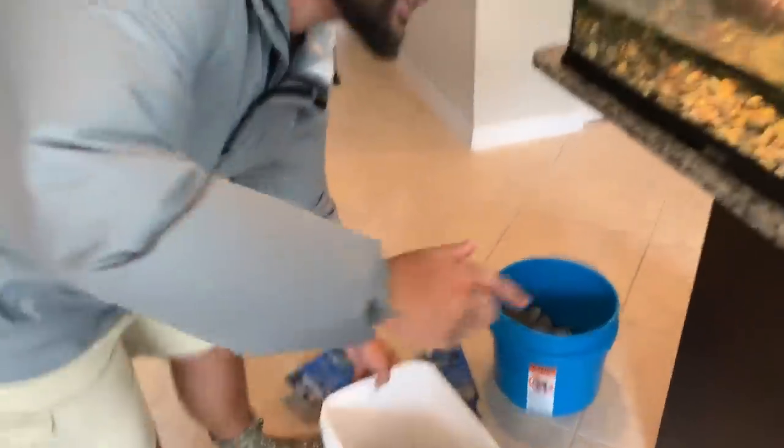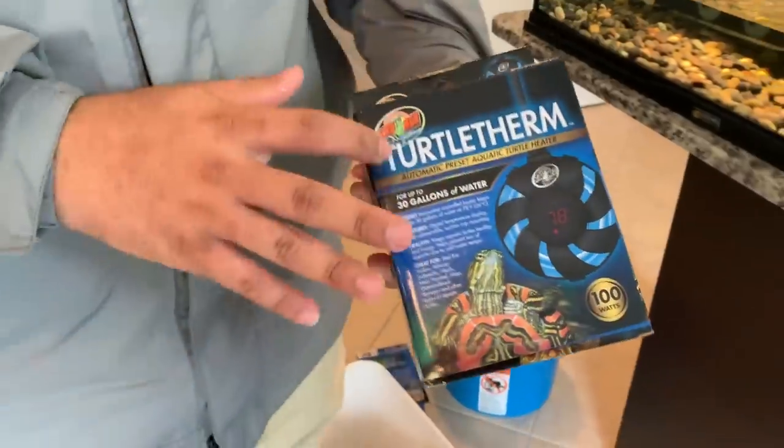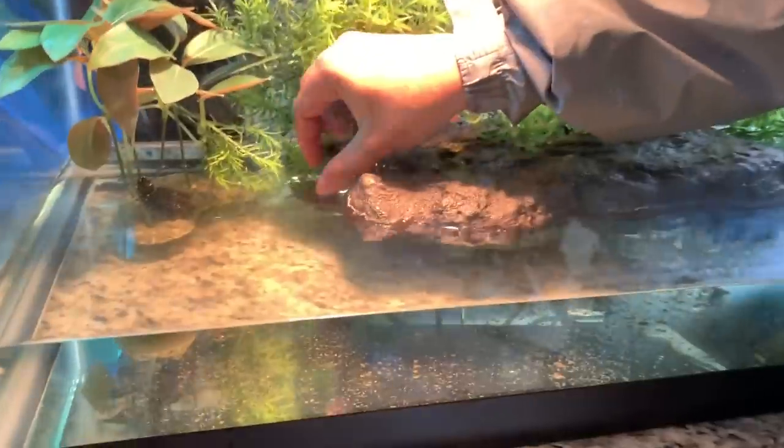We're gonna also clean Godzilla's tank and add heaters, the brand new turtle therm heaters, which are perfect for these tanks. It's pretty sweet. I'm gonna show you the finished product, but don't forget the real reason you're here, Slayers. Godzilla versus white lobster. That's right, I'm gonna grab one of my bigger white baby lobsters and feed it to the mighty Godzilla.